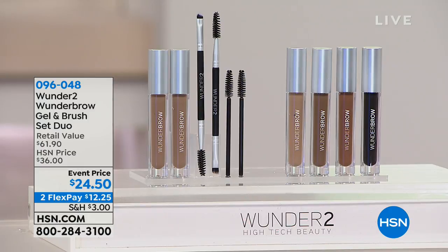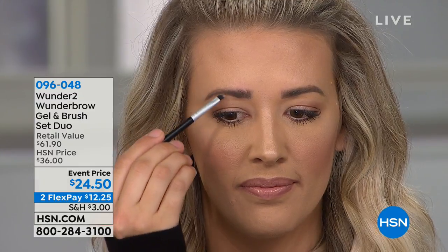And let's talk about the spoolie brushes, because you're getting two, and the precision brush. That's like a $17.90 value that we're throwing in there. Why is that so important, the precision brush? So important, because many of us like to have that very precise brow, right? You want to have that perfect angle. So we're giving you not one, but two of the angled brushes.